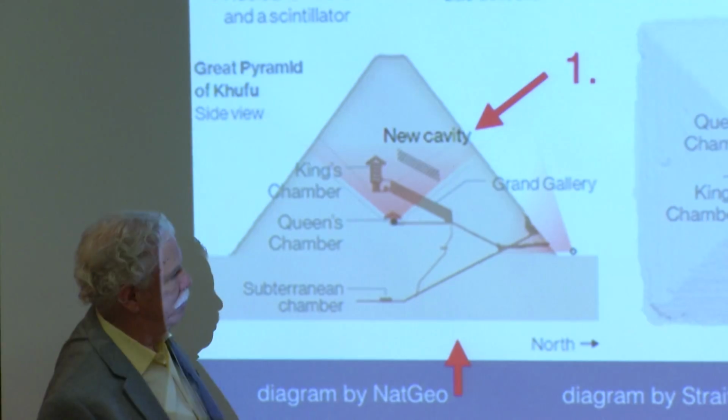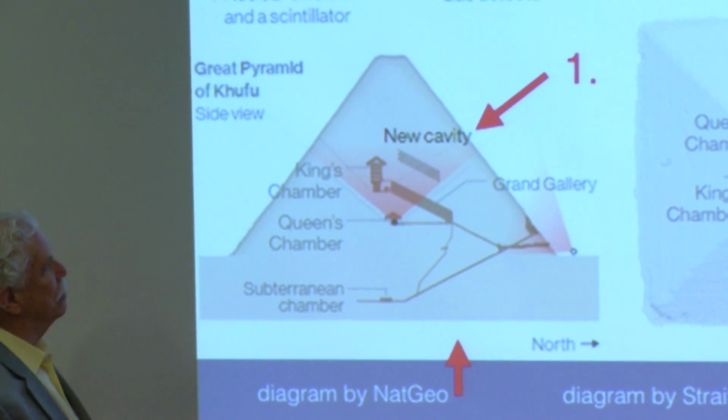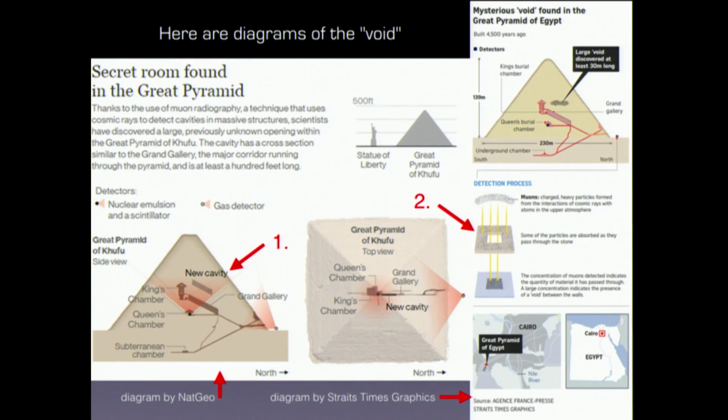So as you can see by these wonderful diagrams that these two organizations did for us, it's amazing. Somehow there is a secret opening unknown to us before inside one of the oldest, the only lasting seventh wonder of the ancient world, which is holding a big secret. And how we're going to explore it further is still a big question. There's a lot of stone between the Grand Gallery and that void. But we'll see in the coming months.